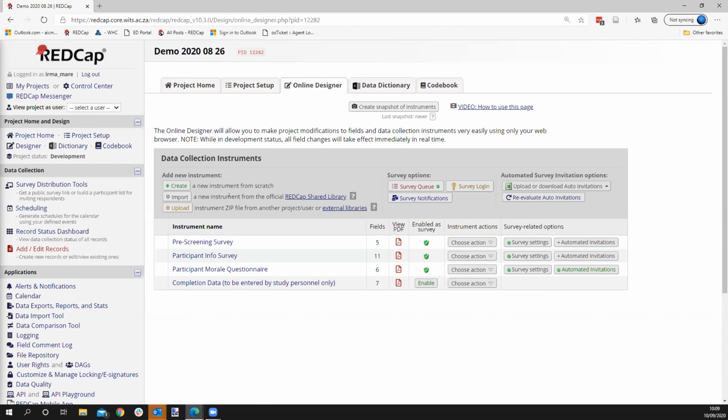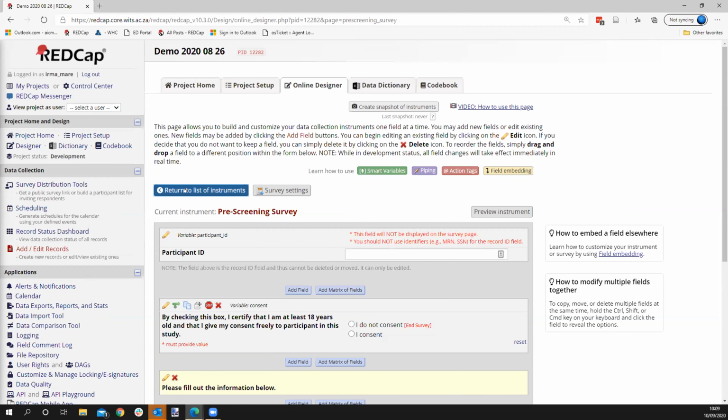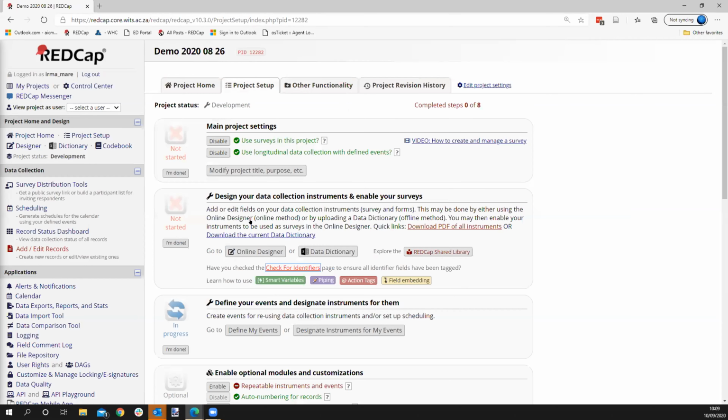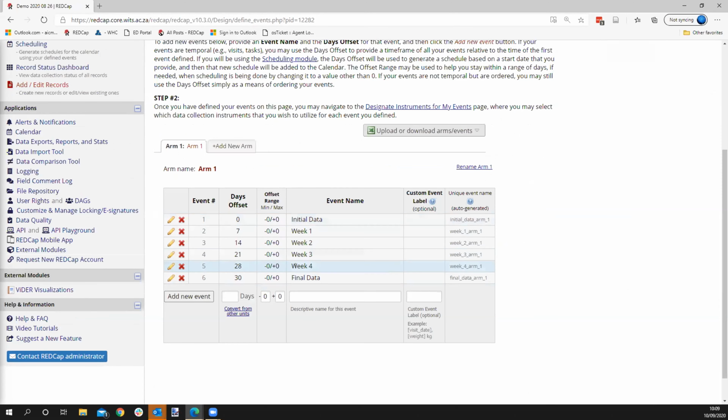And one of the big developments was the ability to not just build a data collection instrument, but to also turn it into a survey form. So what I'm going to show you today is a demo project, and it consists of 4 different instruments, 3 of which are surveys. And it is also a longitudinal project, meaning that one of the surveys can be done repeatedly. So it's set up so that, in this case, we've defined different events. So we have an initial event and then 4 weeks of follow-up.